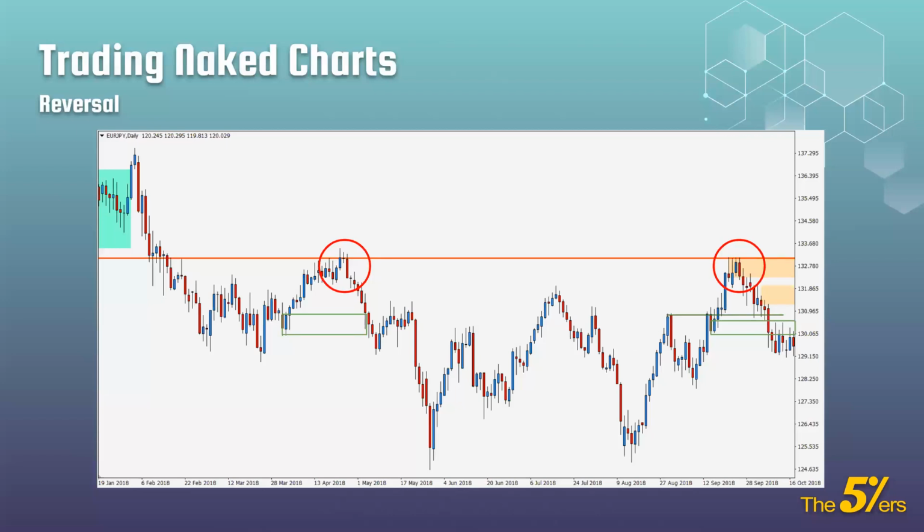Again, there are plenty of opportunities and signs here, also for long from demand zones, but this is counter trending, so I usually avoid these trades, even though it's completely valid.